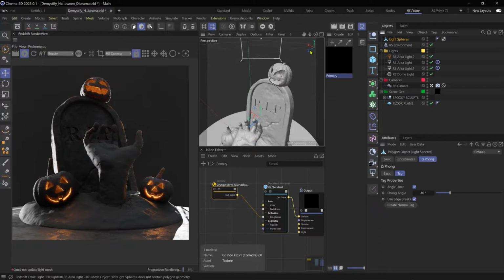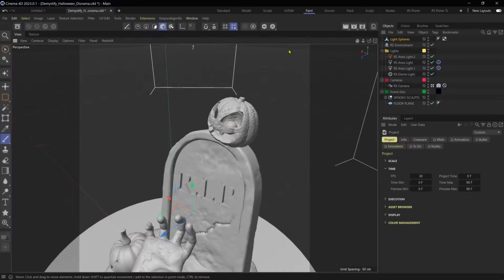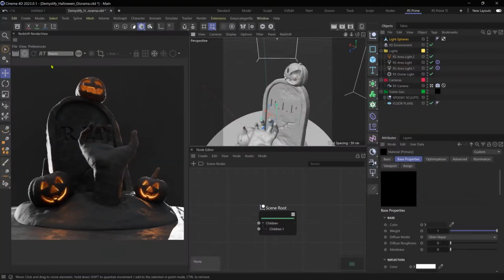So yeah, I think we're... Oh my goodness, I just entered the paint. Please don't crash on me. You ever have that where you just happen to click just a little bit off? There we go. Yeah.